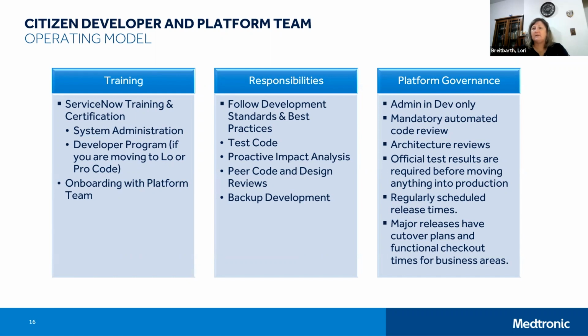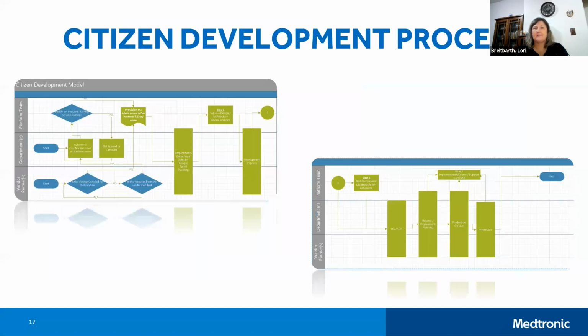And then on our platform governance, we also have, as far as those guide rails, we only allow people to build the applications or do their configurations, but promoting it into UAT and into production is something that the ServiceNow platform team does. So that we can do some official reviews and review the test results before anything moves into production where it could affect other things.